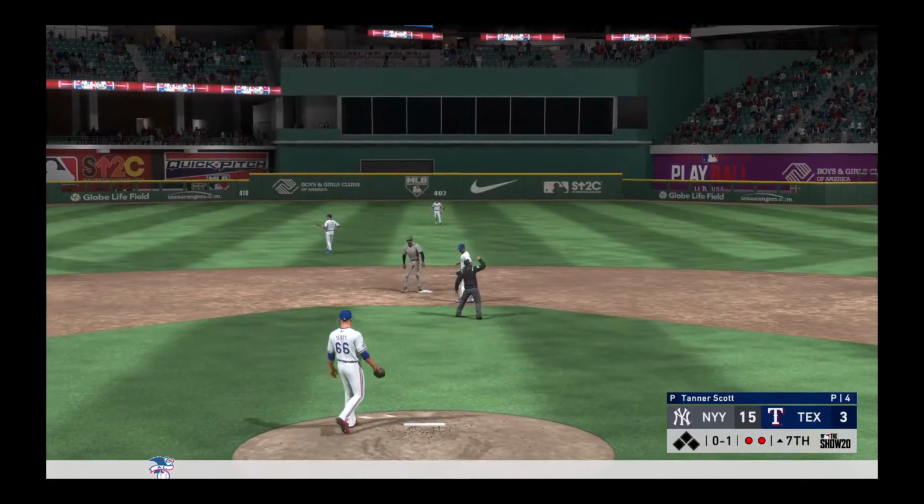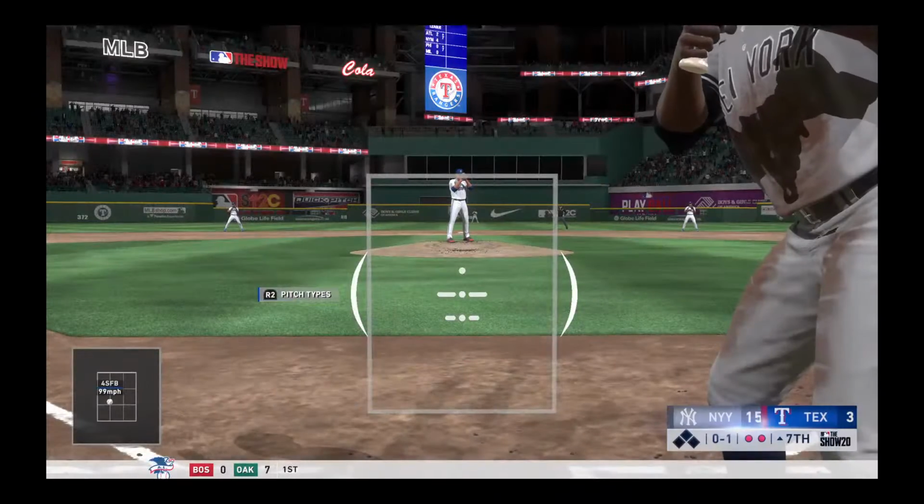And hold on there. He got him. Trying to swipe second base, but he's gunned down for the out.